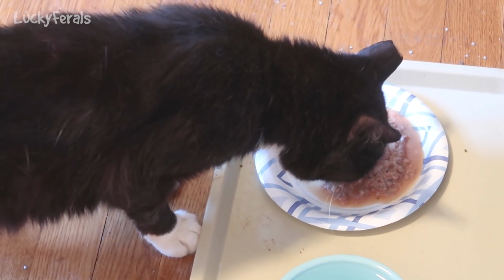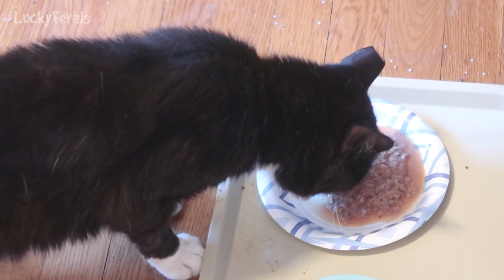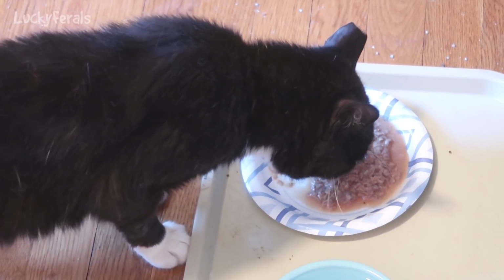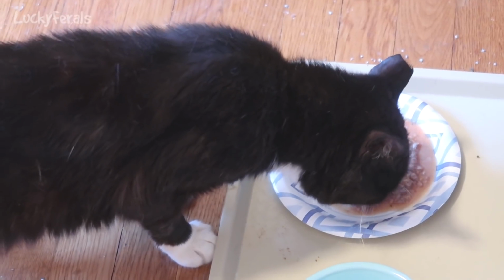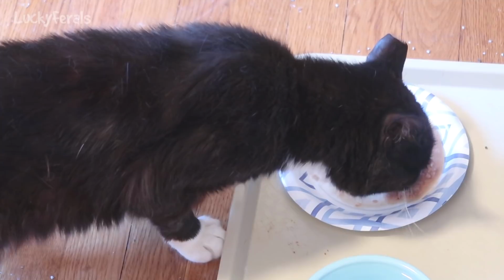Ditto just came out to eat his food, and he's like, what's going on? Why is that rug gone? He's been using it to scratch. When I was checking the security footage this morning, yeah, I saw that he had scratched on it. He scratched on it quite a few times.